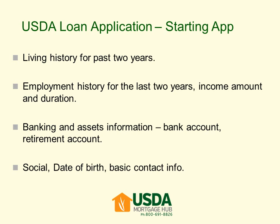And there'll be just some other yes and no questions that they'll ask you as well. Pretty standard, pretty easy, and again, oftentimes the loan application can be done in minutes.